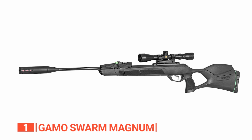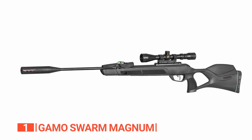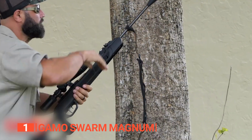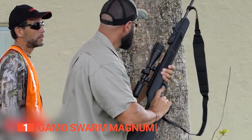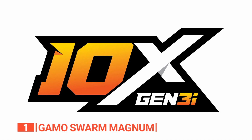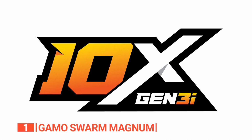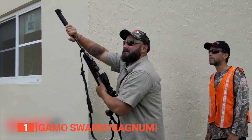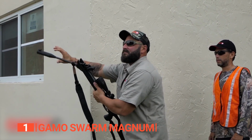But what truly sets the Swarm Magnum apart is the revolutionary 10X Gen 3i technology at its core. This patent-pending innovation reimagines the reloading process, incorporating a horizontal inertia-fed magazine for lightning-fast, hassle-free reloading. The third-generation 10X takes this system to the next level, offering smoother operation and improved accuracy, setting a new industry standard for rapid reload technology in air rifles.